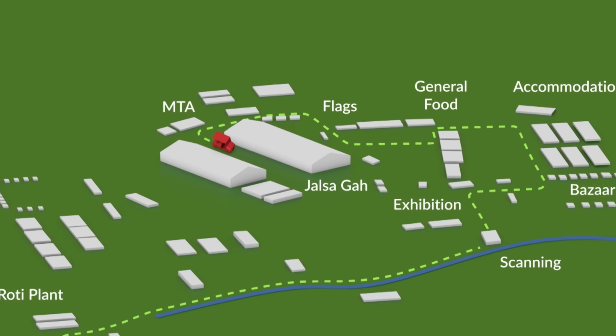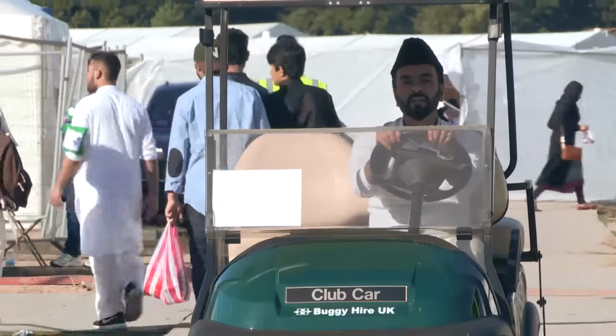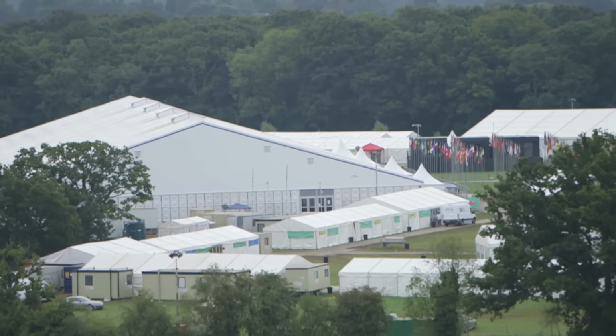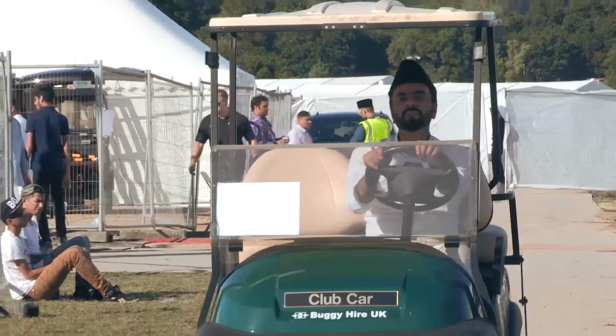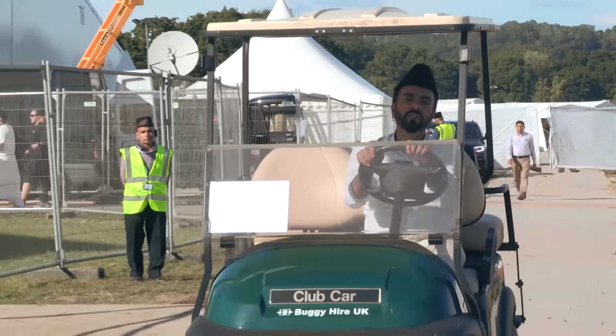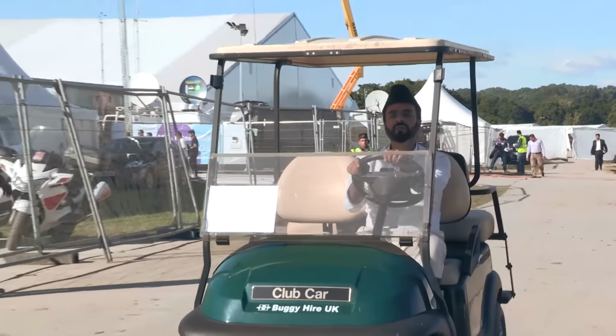Last but not least, the Judge Saga. This is the Judge Saga, the beating heart, the pulse of this Jalsa Salana. This is the place where Hazrat Amir al-Mu'mineen, may Allah be his helper, delivers his speeches, which are broadcast throughout the world, across the globe, through MTA International.